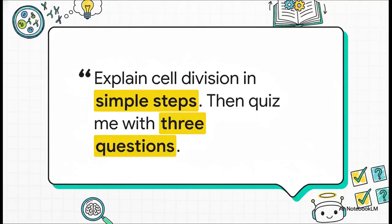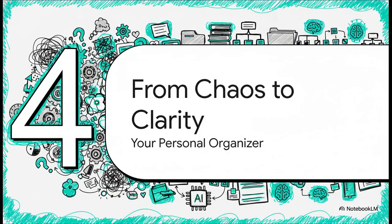I love this example because it shows how you can combine 2 tools into one awesome prompt. First, you get a simple explanation of a pretty complex process, right? Then you immediately test if you actually understood it with a few targeted questions. I mean, think about how efficient that is for studying. All right, on to our third and final tool. And this one is a lifesaver. It's all about going from total chaos to pure clarity by letting AI be your personal organizer.